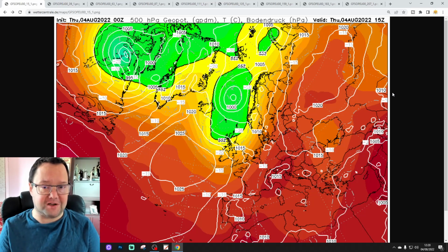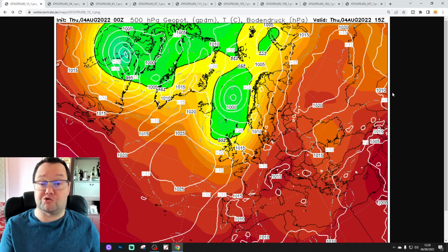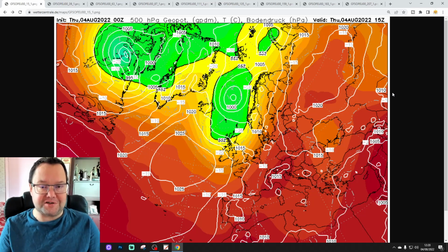So as always on a Thursday, we're having a detailed look at the weather for the next week, 10 days across Europe. And I should get time for that for you in a moment.